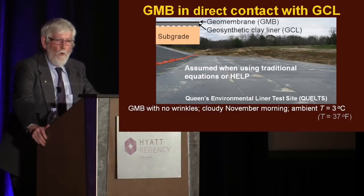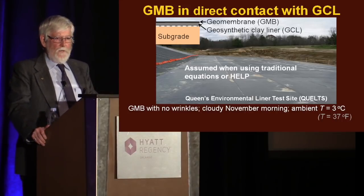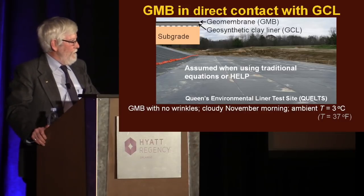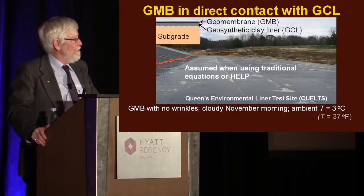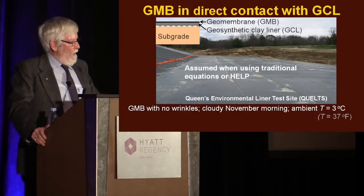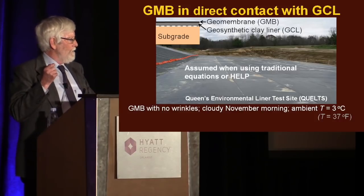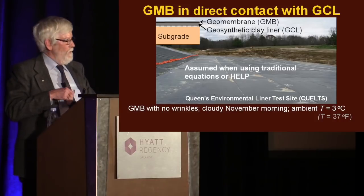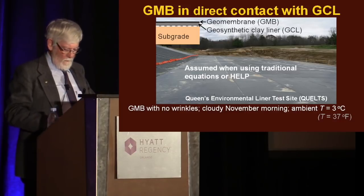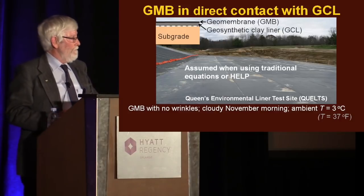Now, to make that point, let's begin with a typical section out of an engineered drawing, where we see a geomembrane as a nice straight line in direct contact with a geosynthetic clay liner. And this is what is often assumed by designers in doing that calculation of leakage, whether using the Giroux equation directly or as it's implemented in the well-known HELP model. And indeed, that can be achieved.